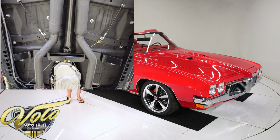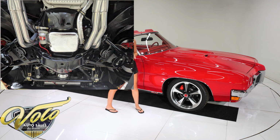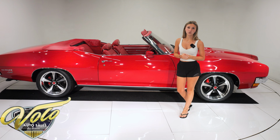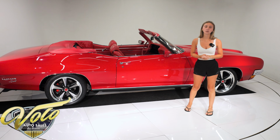Now the car has Wilwood brake system with a drilled and slotted disc and red calipers at all 4 wheels, and all new lines and e-brake assembly. It has custom 3-inch exhaust with resonators, mufflers, and turn down tips, and it even has an all new fuel system compatible with the fuel injection.